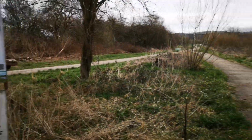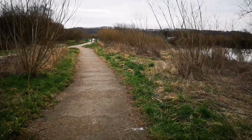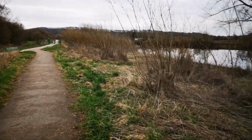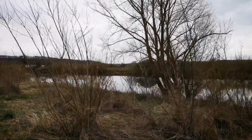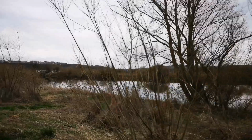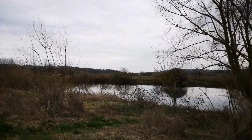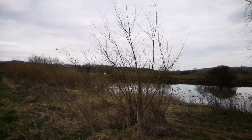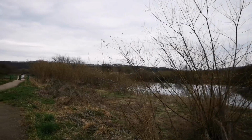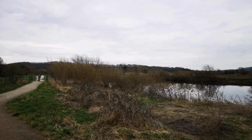So, I shall be continuing on along this path along the River Trent until I get up to Beeston Marina, and then the start of Beeston Canal, which eventually runs into Nottingham Canal. It's the same canal basically, but it goes from Beeston Canal to Nottingham Canal.